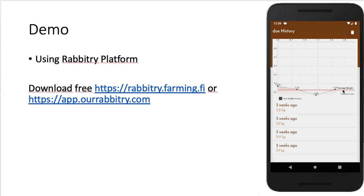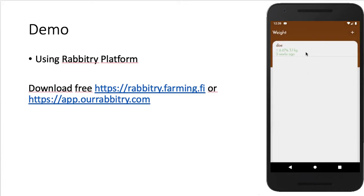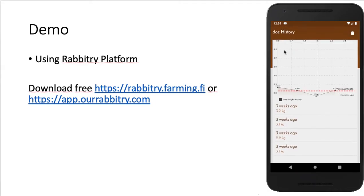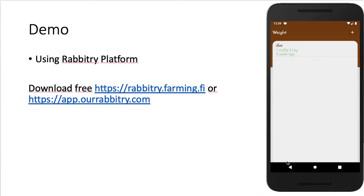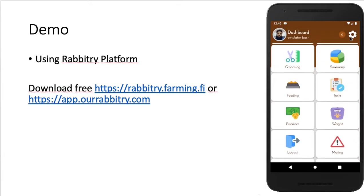So the average weight for the doe is around 3.1 kilogram, as you can see here. Once you click on this link, this list here, you should see the weight that you have added. As you can see, first we added 3.2, then 3.1, then 2.9, and then 3.1. So the average weight is around 3.1 kilogram.